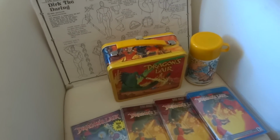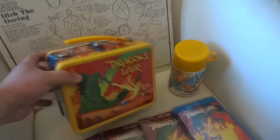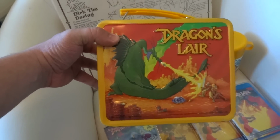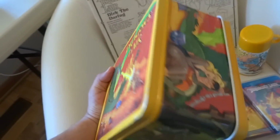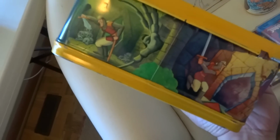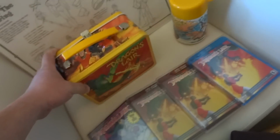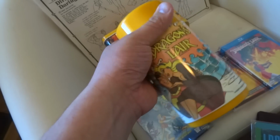Along the way, a number of things were developed, ports of games, some memorabilia, and one of those pieces was an Aladdin lunch pail. Here you see the pail. This is in very good to near mint condition. There's a memorable scene from Dragon's Lair, and along the way you see a couple things there. There's Dirk and Daphne, and there's another scene which is great. And a couple more scenes. And that went along with a thermos. Some of the color palette is a little bit off here, but it's still a very nice piece that accompanied the lunch pail.